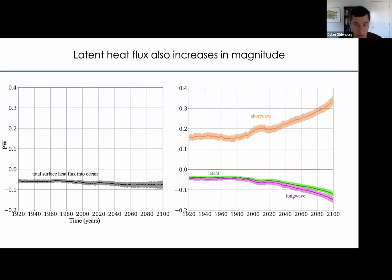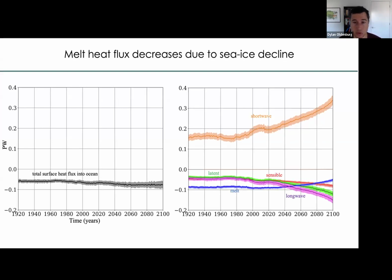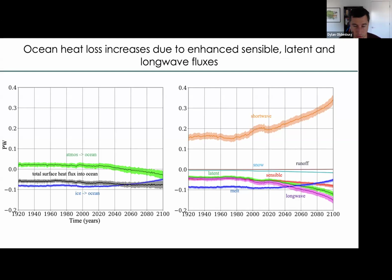And the latent heat flux also increases due to increased evaporation as a result of warmer water, as well as the increased exposure to the atmosphere. The sensible heat fluxes also increase, and the sea ice melt component decreases over time as the sea ice starts to decline. And then there's also heat loss due to snow melt, which actually increases over time, but is small. The runoff is very negligible. It's completely negligible.